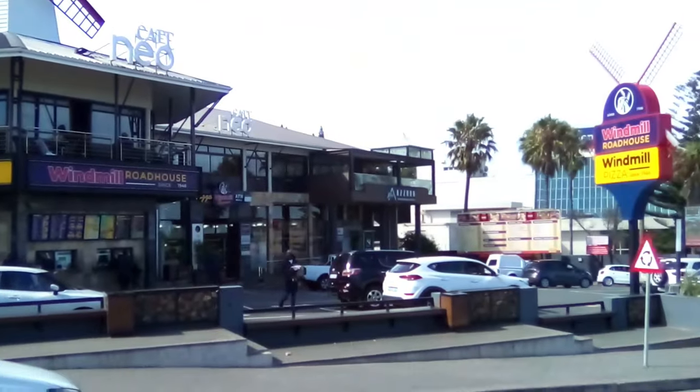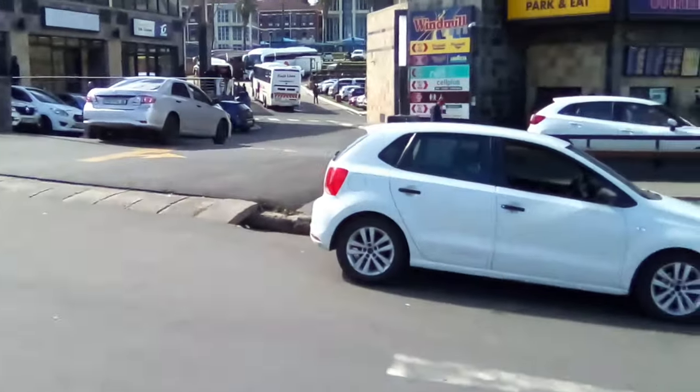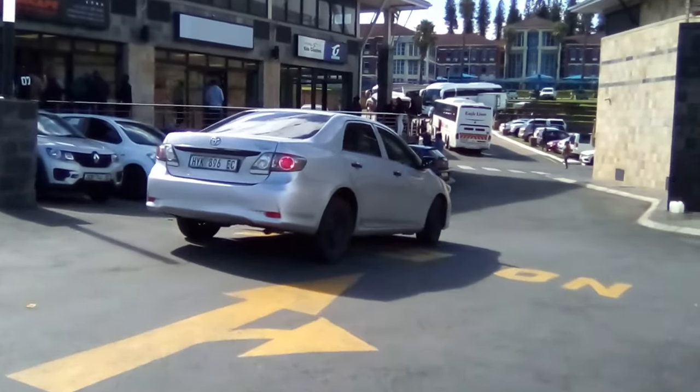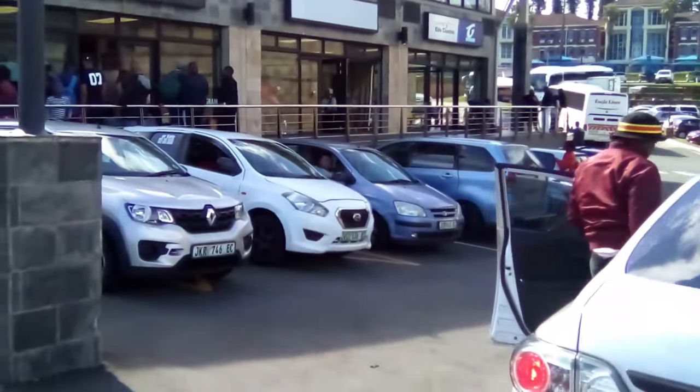I am in Windmill now. I'm just going to quickly check in at the Greyhound offices and then we'll wait for our bus to arrive and hit the roads right here in East London Windmill.